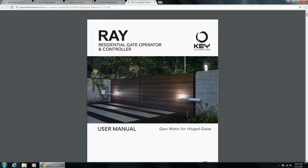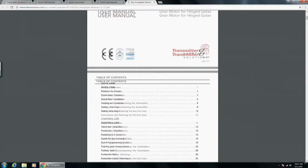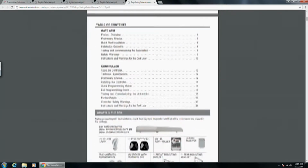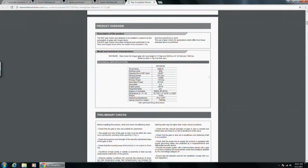We feel that it's a pretty solid manual, but it is a work in progress, and we appreciate any feedback on things that we can change to improve. So starting in the manual, we go through a little product overview of what comes in the kit, and some of the technical specifications that are good to highlight. You can look at these a little more closely after the training.